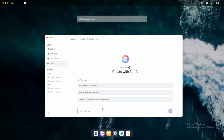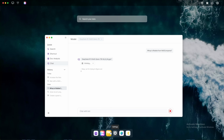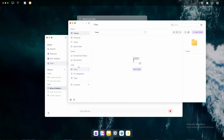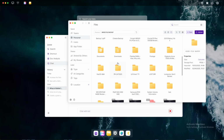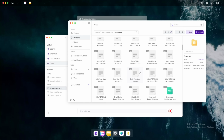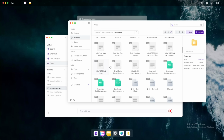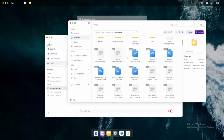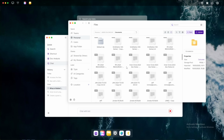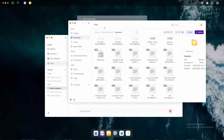So to give you an example, if I look up who is Robbie from NASCompares, now I know this NAS has data on it about NASCompares. We'll leave it to do its thing, but if I go into the documents, into the mixed files, and into the docs area, I know there are documents of scripts, documents I've used in exchange with people, information and articles that I've uploaded onto the system, notes from Zooms that I've had with people, and even a best man speech that I helped write with a colleague of mine. So there's a lot of information about both Robbie and NASCompares in there.